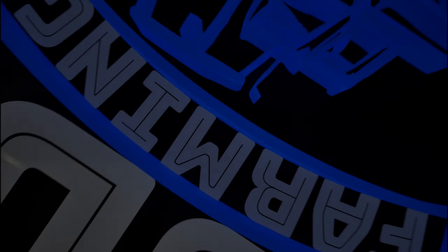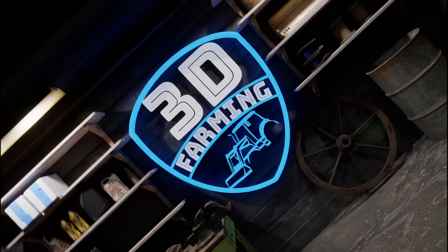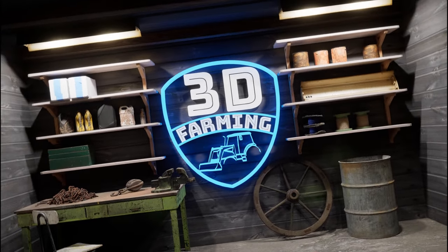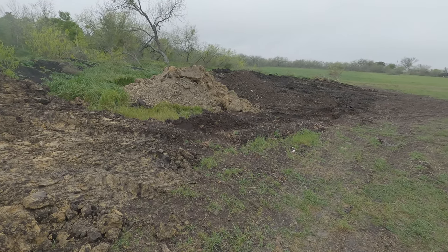Well, I'm going to tell you, it's been a busy last couple of days. We've had loads of dirt brought in, and they're still bringing it in. We got trucks coming in this morning. I have to get out here and get started on this. This was the area that we had built that dam around.